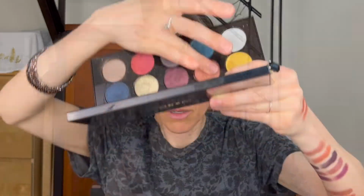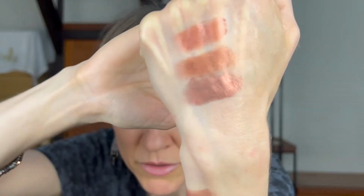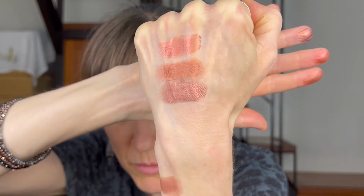All right, and then the other shade that I grabbed out is from the Decadence palette, which I think is the fourth Mothership. And this shade right here, which I don't know what this one is called, but this was what I was thinking might be somewhat close. Let's see. So that one sort of has more shine like the top one, but it is a little bit deeper.